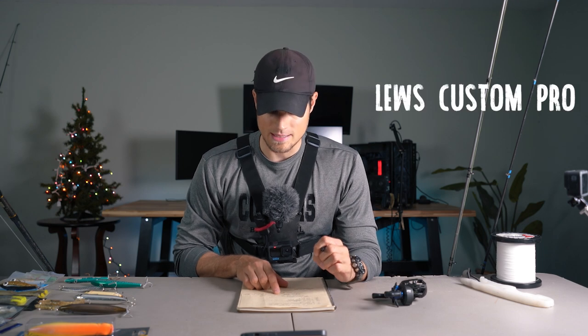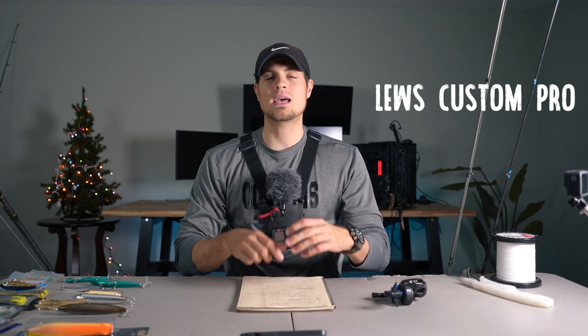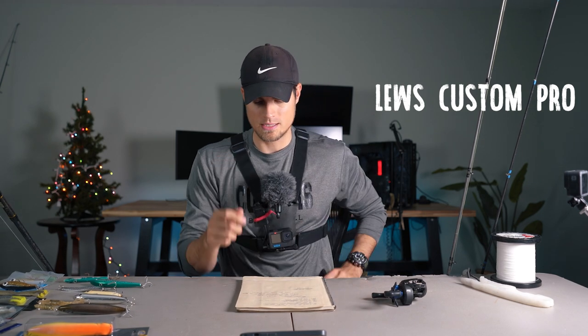Another similar baitcaster is the Luz Custom Pro, and that is a 5.8 ounce, so still a pretty light baitcaster, but it is a baitcaster that I've not used too much, but I do know a lot of very good inshore anglers that like the reel a lot. It's a touch cheaper, it looks different, and it has different handles, I believe, and it should be a little bit more robust. And now for a newer reel, the Shimano Trax 150.